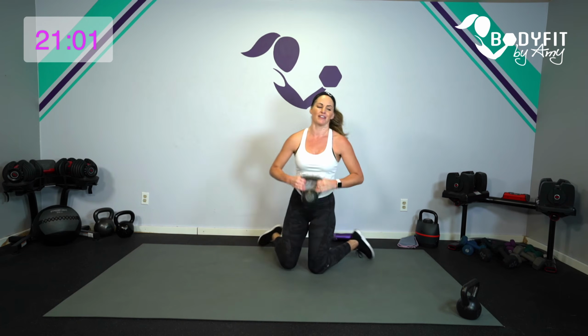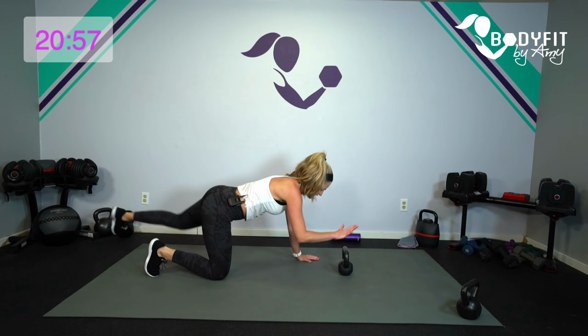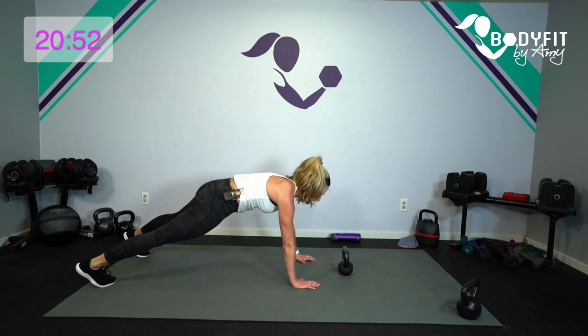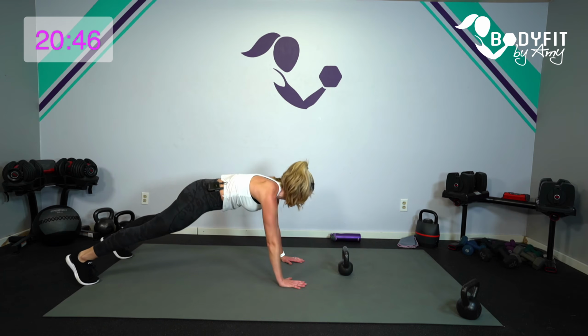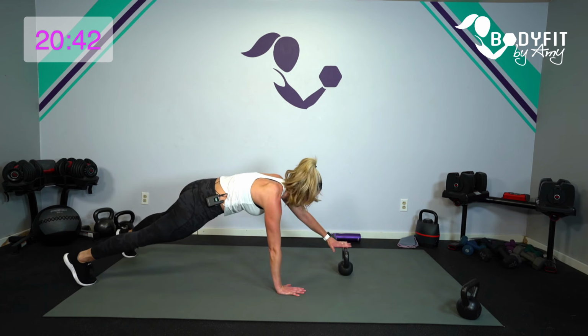All the way down. I'm gonna face this way so I can see my timer. Here we go. Plank. Tap it here. Tap it here. We're all the way up. Tap and tap. I'm gonna walk it back. Hips are square. Core's in tight. You got 10 seconds to go. Make it good.